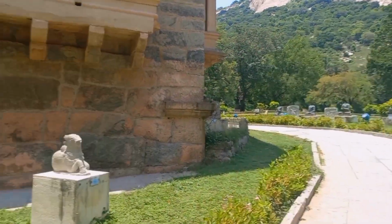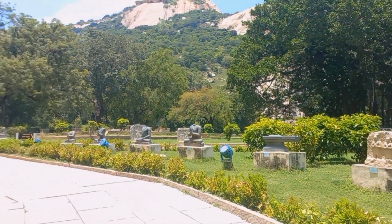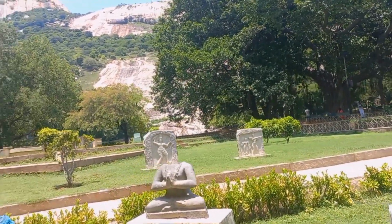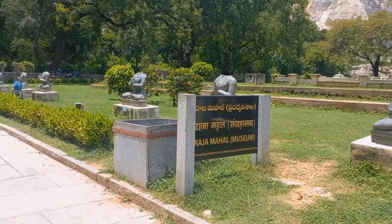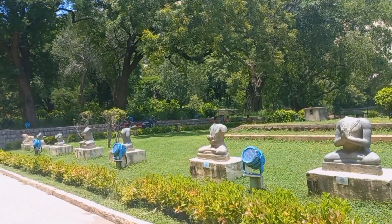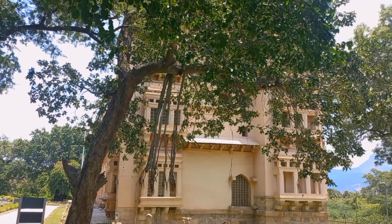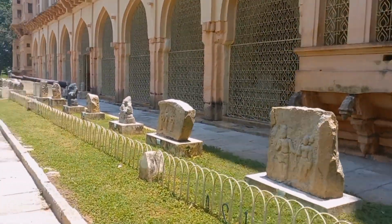Spread over an area of 25 acres, the citadel is divided into 2 parts, the lower and upper fort. The lower fort stretches along the plains to the south of a hill. It's roughly crescent in shape and hence the name Chandragiri Fort, meaning Hill of the Moon. There, 2 well-preserved structures are the Raja Mahal and Rani Mahal. The Raja Mahal, the larger of the 2, is a 3-storied building built of stone and mortar.